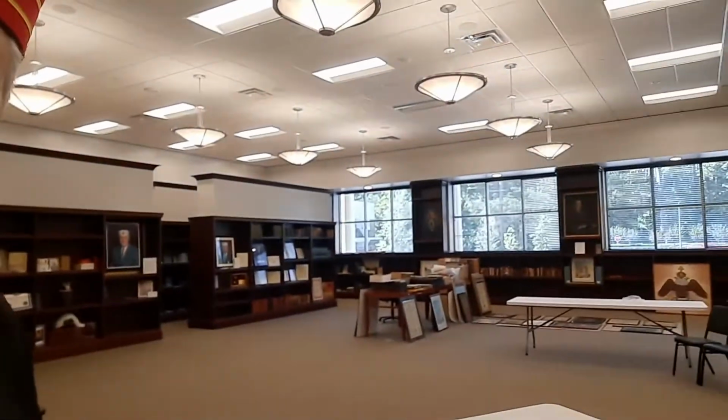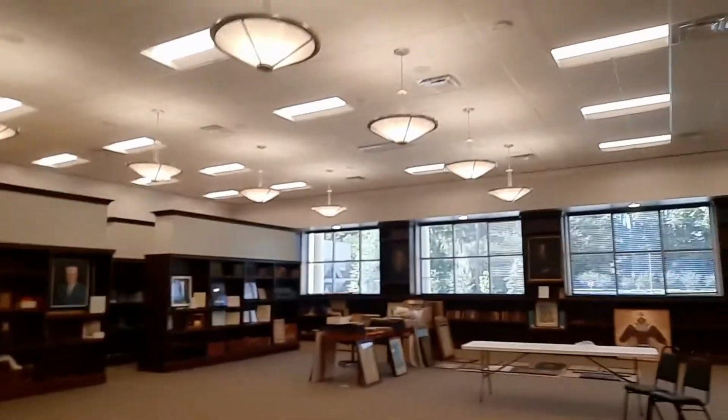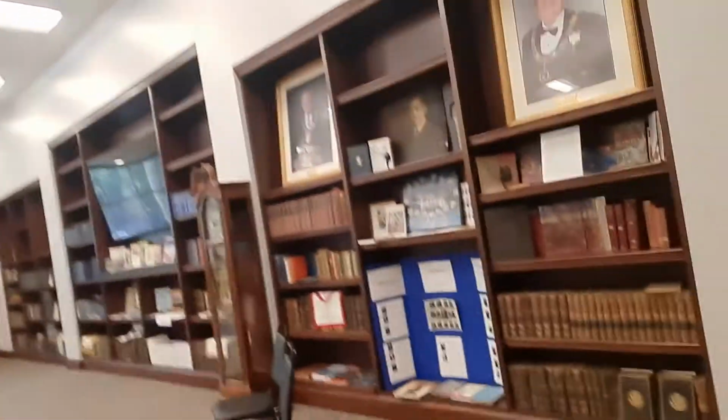So this is the library. It is the entryway, I guess you should say, the foyer to the library that they have here. The hallway is there behind me. People are talking, but they've got a nice little entryway here to the library. And as you can see, it's still a work in progress. They haven't been in here long, as I mentioned, but they do have some stock of library.